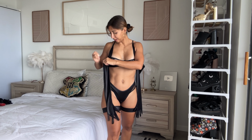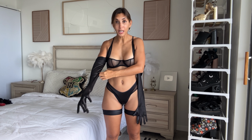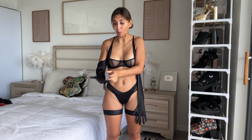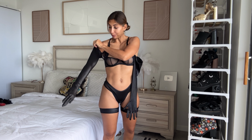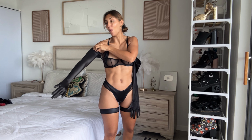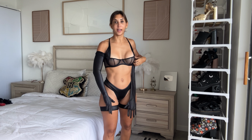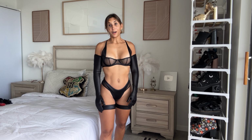You guys, check this out. The bra has gloves. How? Who came up with this genius idea? Please somebody tell me, Mariemur. This is absolutely wonderful. You guys know I have to put the gloves on after I press record. Okay, my goodness, everybody. This is unbelievable.